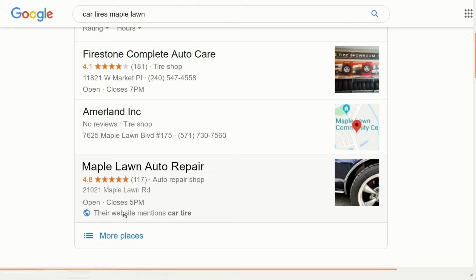So we did this example search. We did car tires in Maple Lawn. Maple Lawn is a space in Central Maryland. The point that I want to get across here is that inside of this Google My Business listing, in the search results for car tires Maple Lawn, we see that Google puts this note in here. Their website mentions car tire.